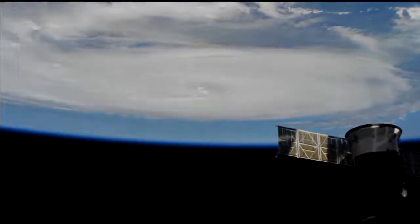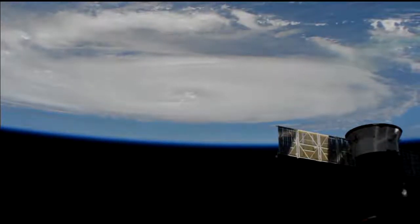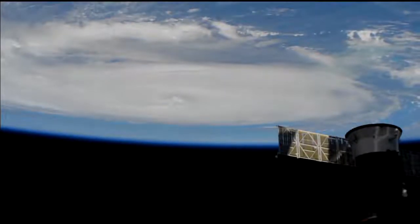Now getting a view from the southeastern side of the storm, some of the islands of the Bahamas coming into view at the right of your screen. Again, Hurricane Dorian made landfall with the Bahamas over the weekend.